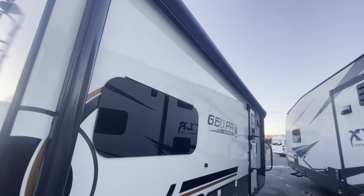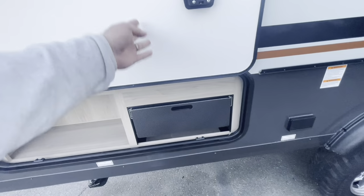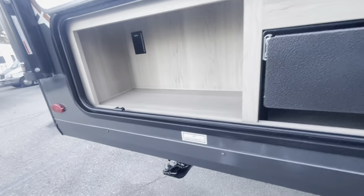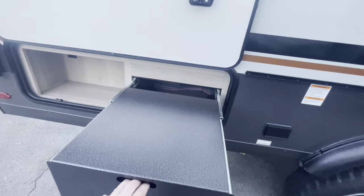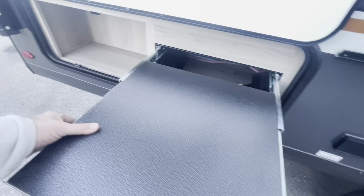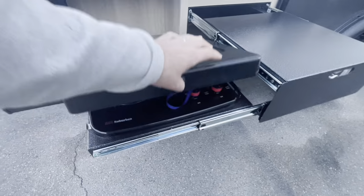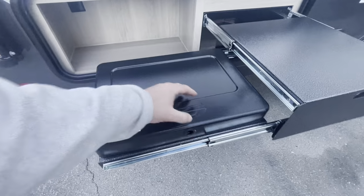Full-length power awning with LED lights. Again, you've got the nice latches and magnets. Little outside storage area. You've got receptacle, and then you can pull out your table, which is nice material here. It's not gonna swell. And then your cooktop, two burner range.